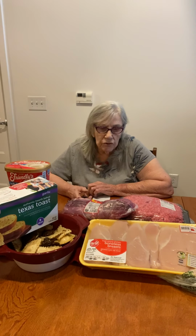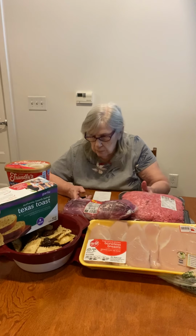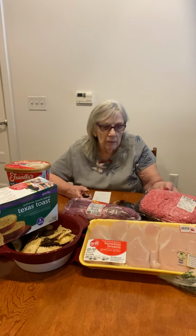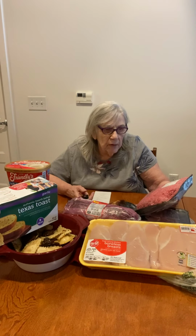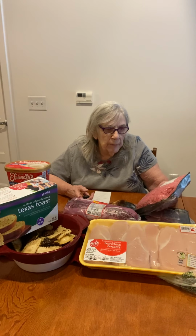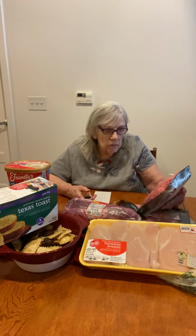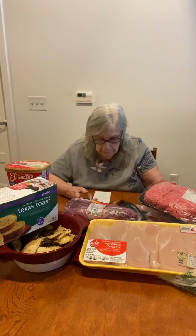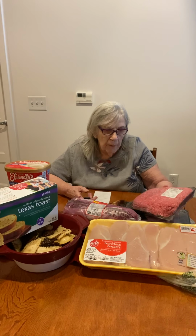Okay, now on to the meat purchases. The maybe most expensive was, of course, the ground beef. Because did I go last week when it was on sale? No. So anyways, this is ground beef, 85/15, and it was $4.99 a pound. Now there's about 3 pounds here.